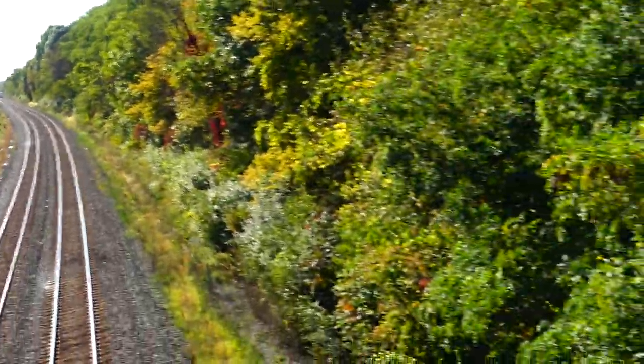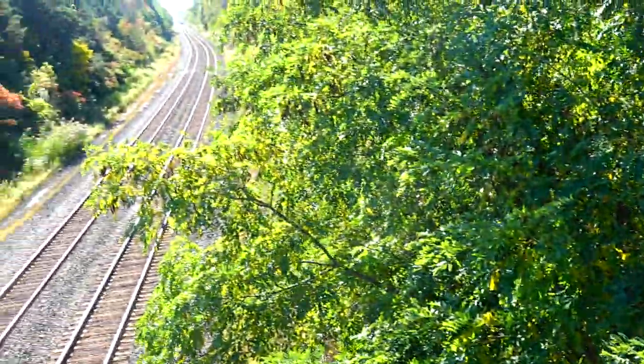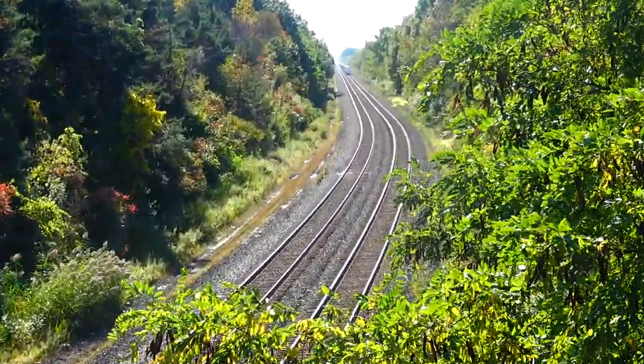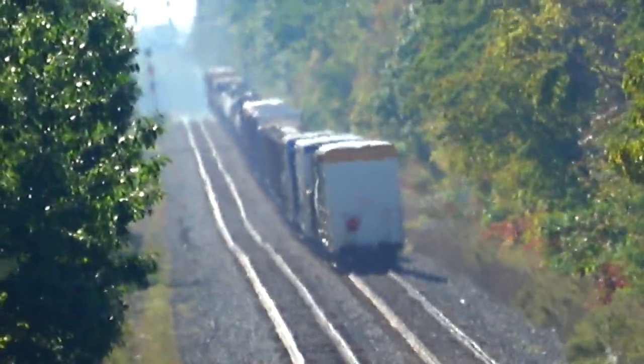Let me move over and get a little bit better view here. Trees and the curb get in the way. Pretty cool overhead view, wouldn't you say?